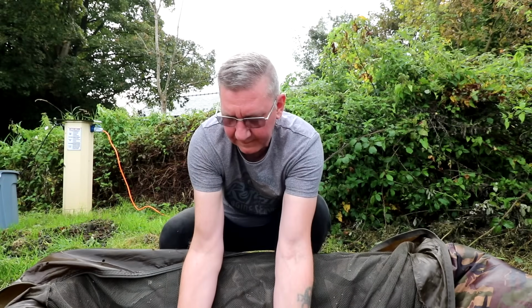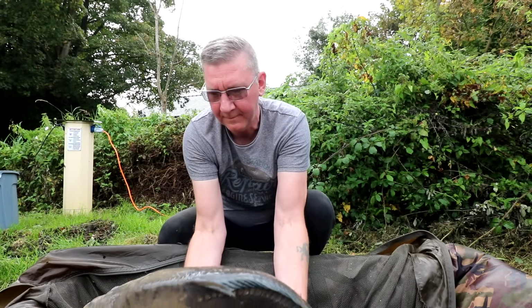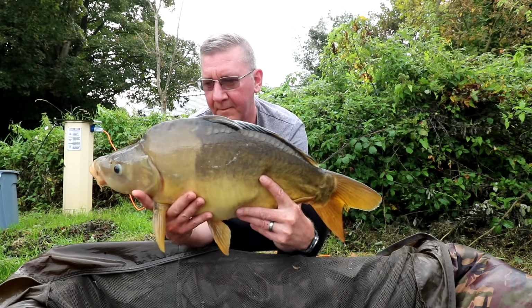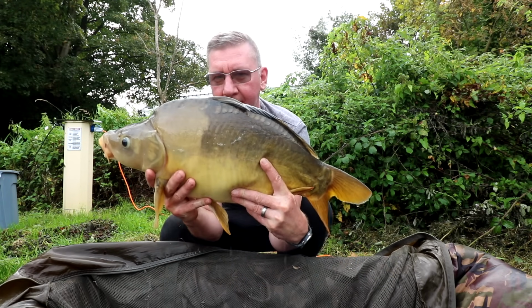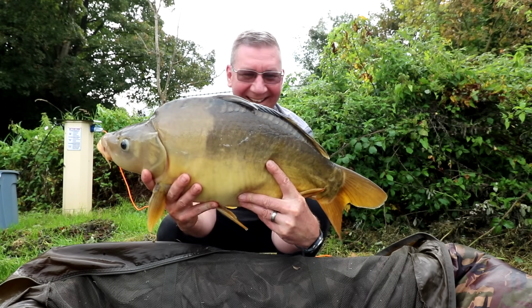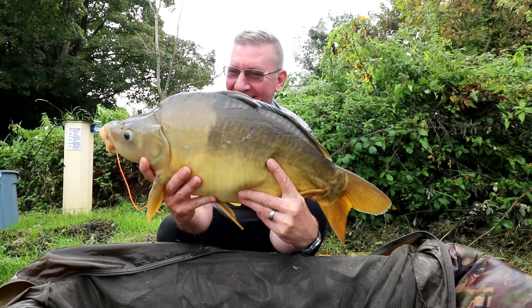Alright guys, fish number 2 for Matt, 13 pounds for a little mirror. So small he's having a problem holding it. Well done, dude. Look at that.